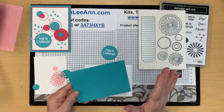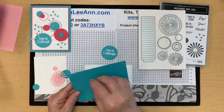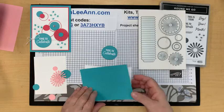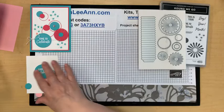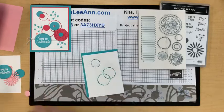And if you're not a speedy heat embosser, you might want to just do 2. But it sure saves some time to do multiples all at the same time.